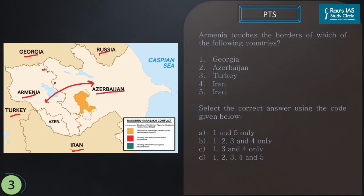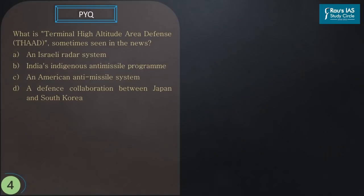Iran, because of its good relation with Russia, was also helping Armenia, and Iran could do so because it has a border with Armenia. Excluding Iraq, the 4 countries mentioned do border with Armenia. So the correct option is option B. UPSC asked this question in the prelims examination of 2018.